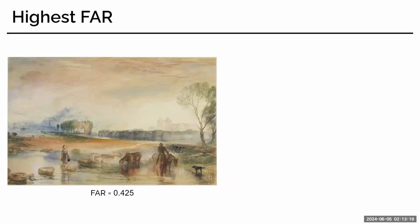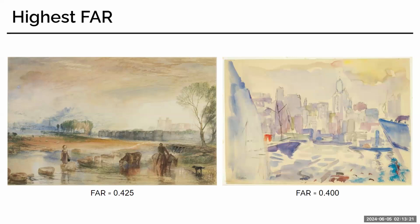And also, let's look at the highest false alarm rate paintings. Both of these, not surprisingly, are just very boring beige landscapes, where if you saw 50 of these, you'd probably have a really hard time distinguishing between them. So again, these paintings that have high false alarm rates also tend to have pretty low memorability scores.